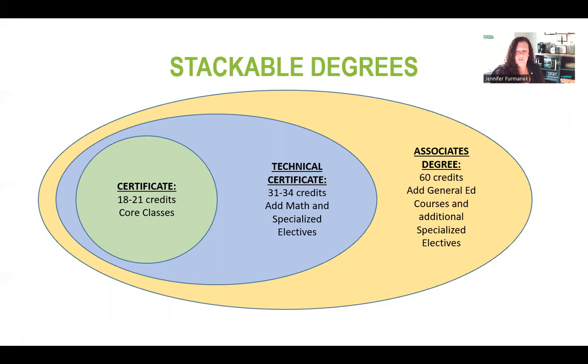By taking an additional 5 or 6 classes, or about 15 credits, you can earn a technical certificate. These courses will be comprised of specific program electives of your choosing, a student success course, and math. The technical certificate can be completed in 2 to 3 semesters. And lastly, if you take an additional approximate 9 courses, which includes additional electives, English, science, and finally your capstone class, which is the course needed for employment readiness. They teach you about resumes, interviewing skills, and making yourself marketable. You can earn your associate's degree in just about 2 years total.